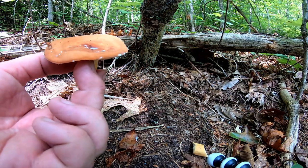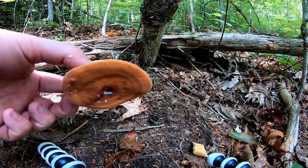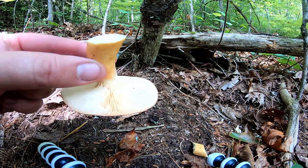I'm gonna go ahead and bring this home so I can try and identify it as well. So we will keep it separate from our other mushrooms. Make sure I handle them separately.